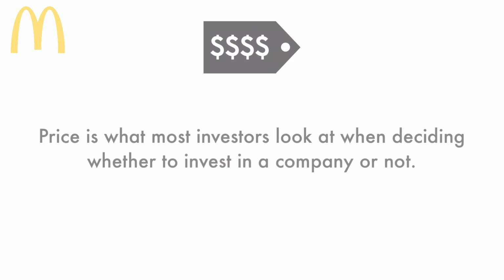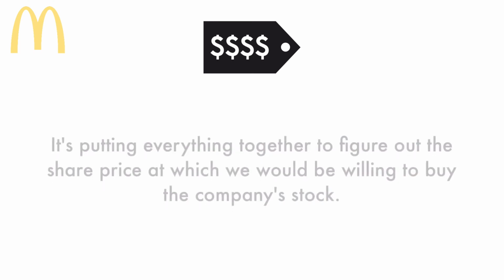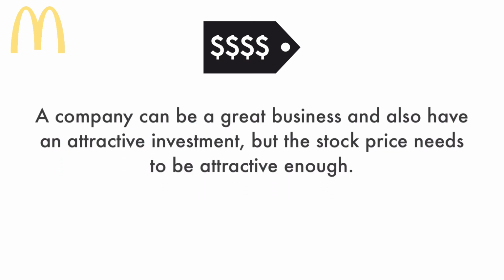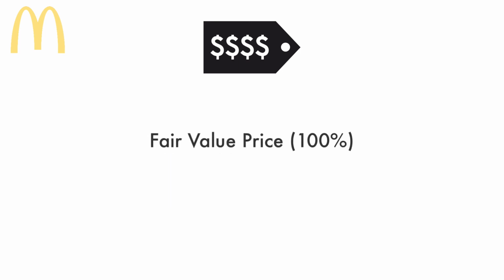Finally, let's look at the company's price. Price is what most investors look at when deciding whether to invest in a company or not. It's putting everything together to figure out the share price at which we would be willing to buy the company's stock. A company can be a great business and also have an attractive investment, but the stock price needs to be attractive enough to buy. Of course, everything else has to line up as well. 20% of the analysis depends on the company's price. There's only one metric that measures the company's price, and we'll dive into that right now.